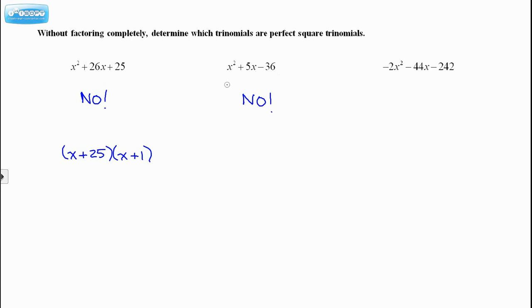Does that mean this isn't factorable? I know it says we don't have to, but at least we've identified that it's not a perfect square. Numbers that multiply to negative 36 and add to 5, I believe, are positive 9 and negative 4. Yeah. Next one.